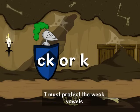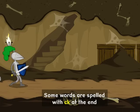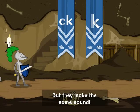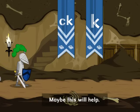I must protect the weak vowels from Gorgo the monster. I will use my special CK Protector Shield. Some words are spelled with CK at the end, and some have just a K, but they make the same sound. I'm so confused. When should I use my Protector Shield? Maybe this will help.